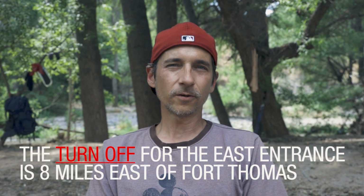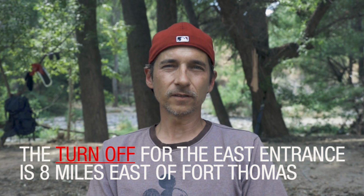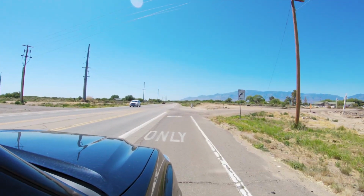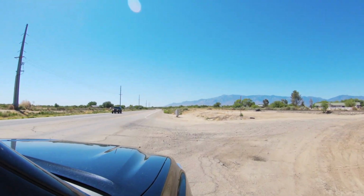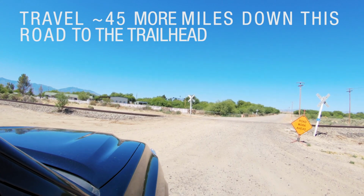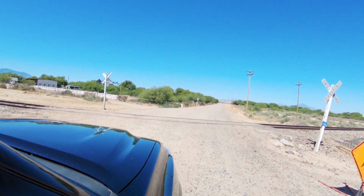The east entrance is located about 8 miles east of Fort Thomas off the 70. You want to look for Klondike Road. It also has a sign for the Aravaipa Wilderness. Turn right onto that, which is also south. Yeah, that I don't know. It's turn this direction.